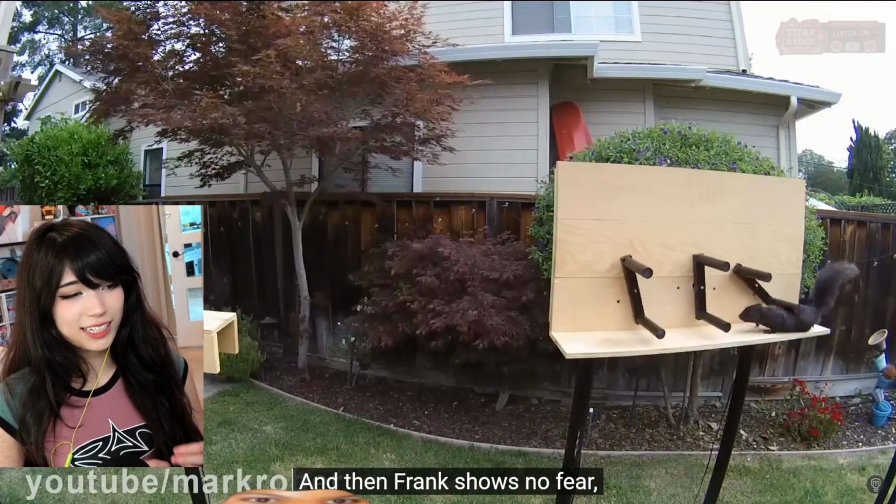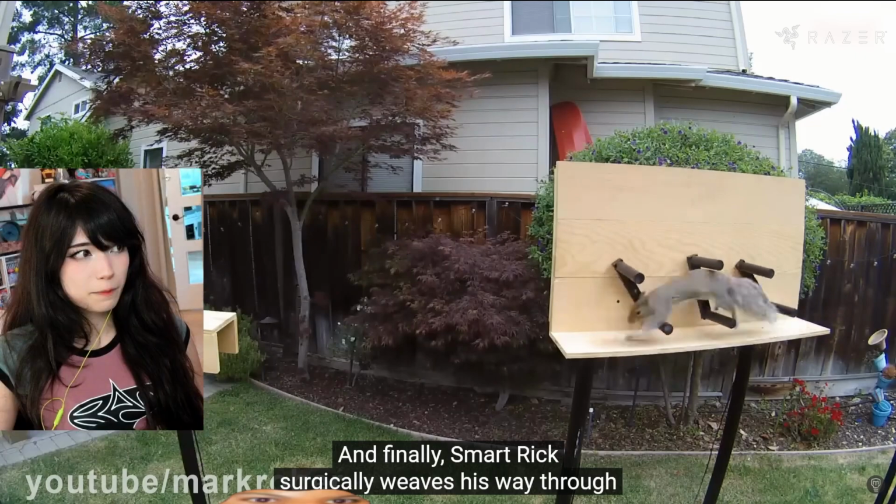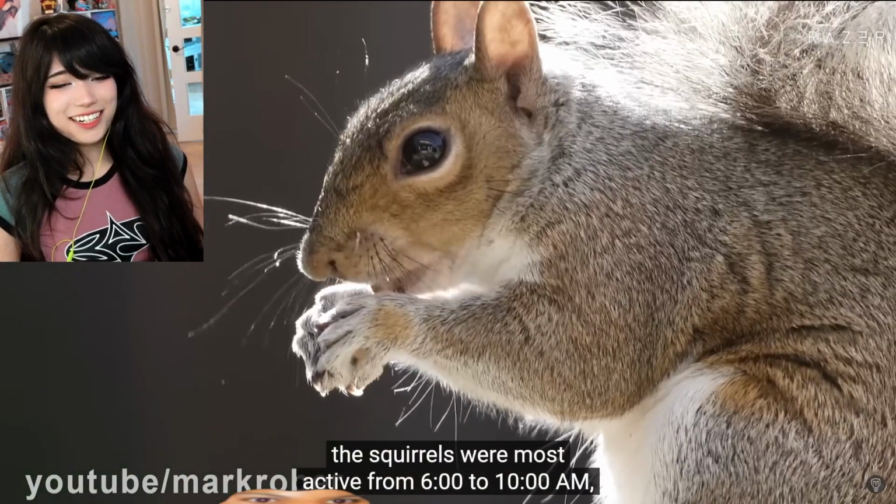Look at him, and then go. Frank shows no fear, which helps him pull off this near flawless run. And finally, smart Rick surgically weaves his way through, essentially untouched. And I should mention, the squirrels were most active from 6 to 10 a.m.